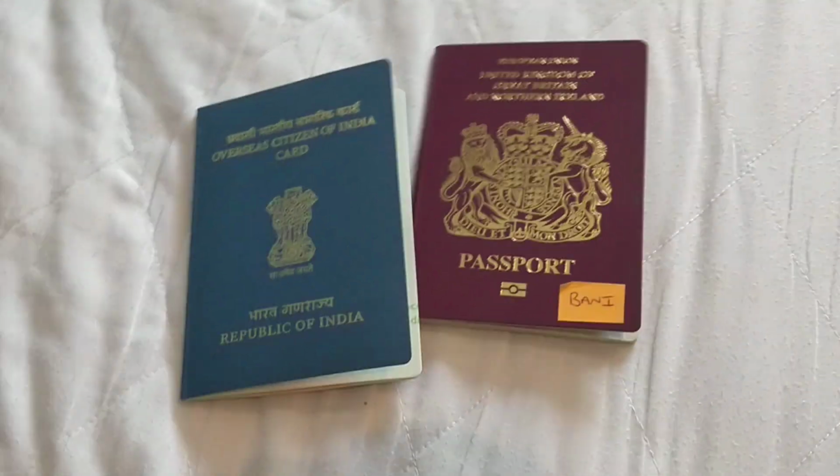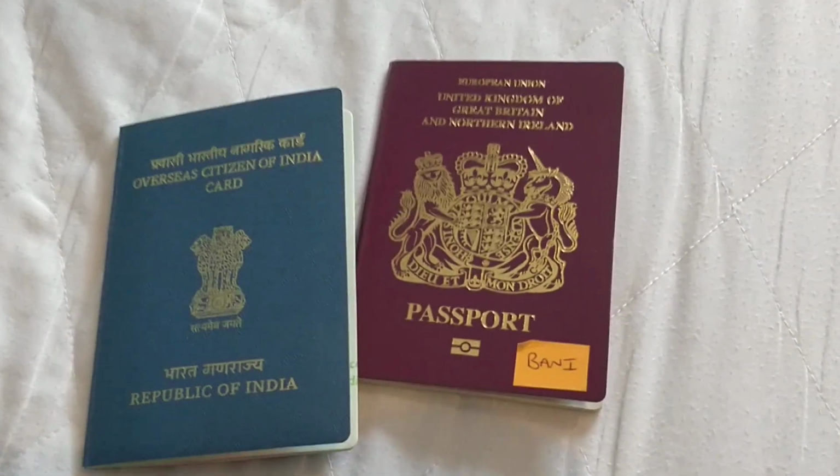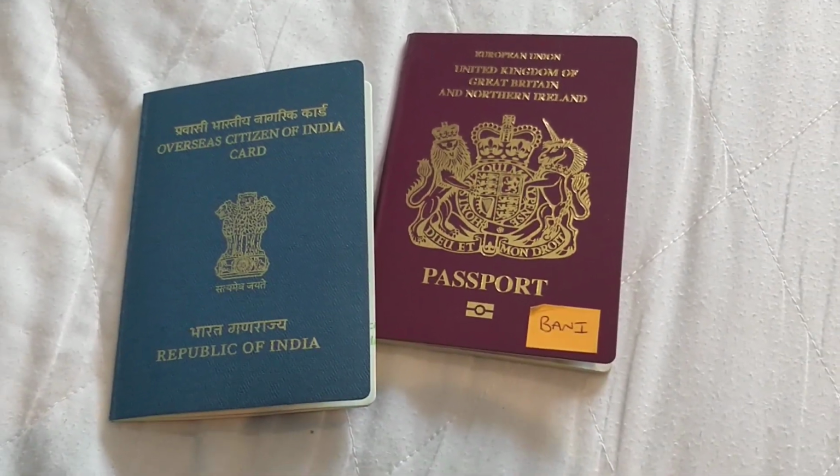And as you'll notice, there is no expiry date on these passports, so it's good for life. It is a bit of a hassle to get, but it is definitely worth the fight if you're doing more than a couple of visits every couple of years.